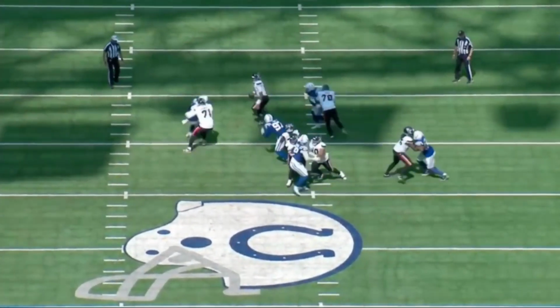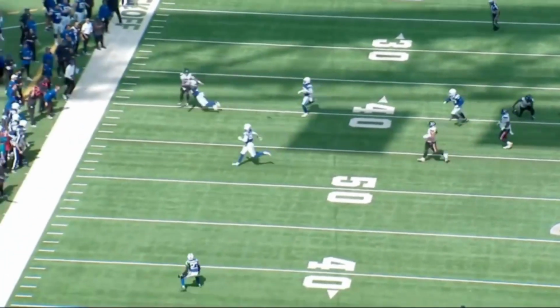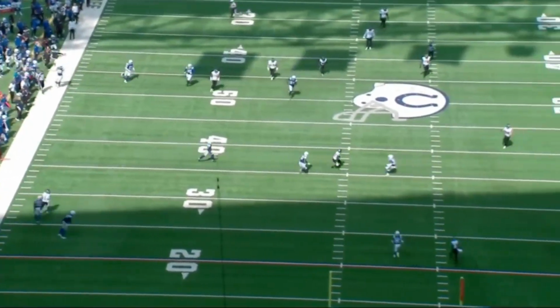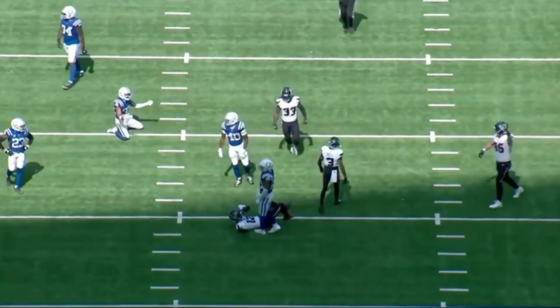They dial up the stunt. They get pressure up the middle. He's able to bail out. And just as the pressure's getting there, he rips it over the middle to a wide open receiver. Got to get the stop on 3rd and 14.